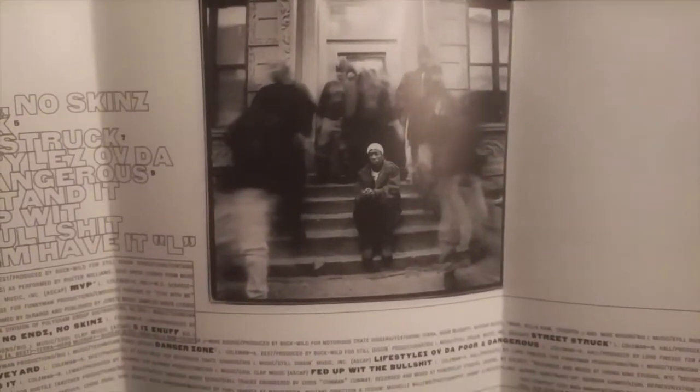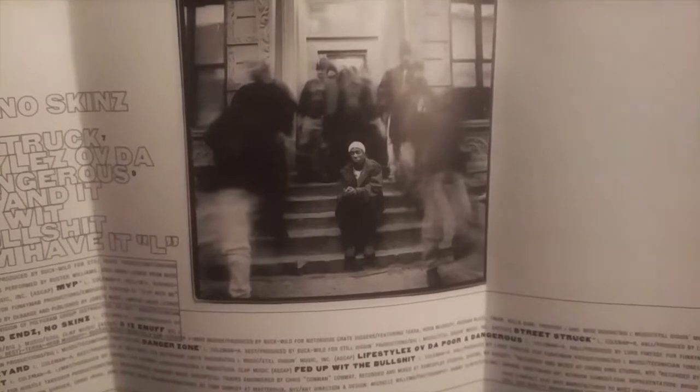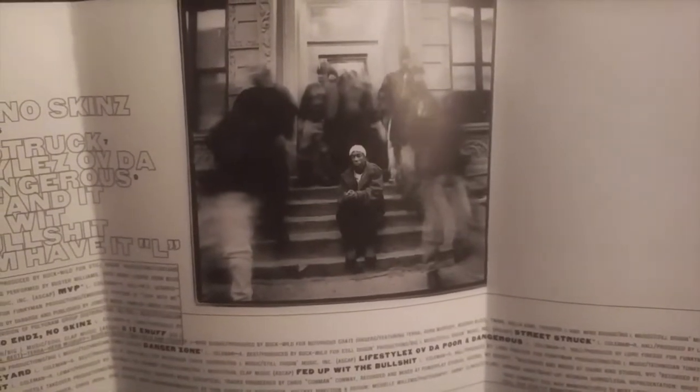And then we get the credits for the tracks as it continues to the next page. We keep with that white background in the center for these three panels you're about to see right here. Yeah, this is the original picture. Who else would it be? It has to be Big L. We've confirmed that by looking at this, I would say.